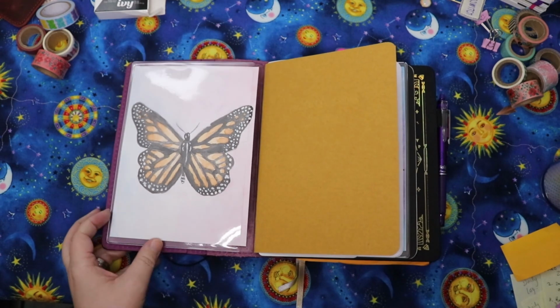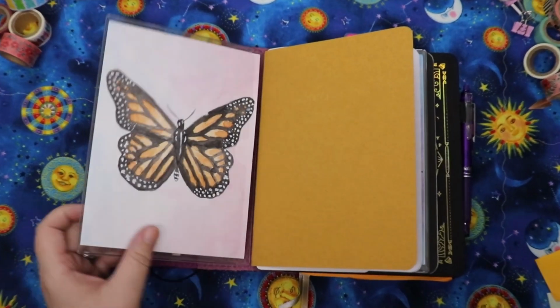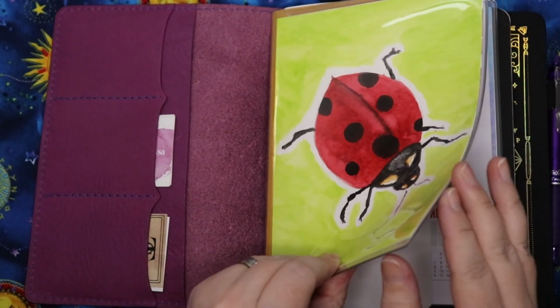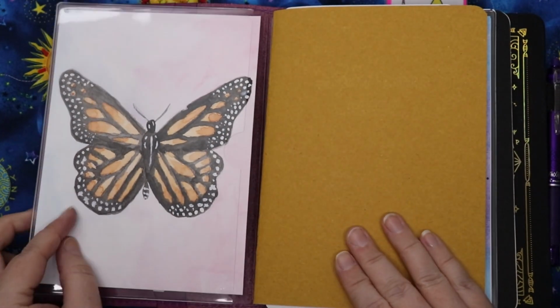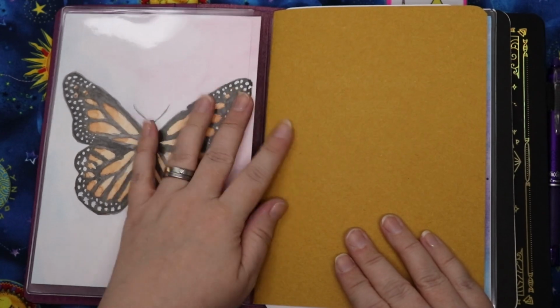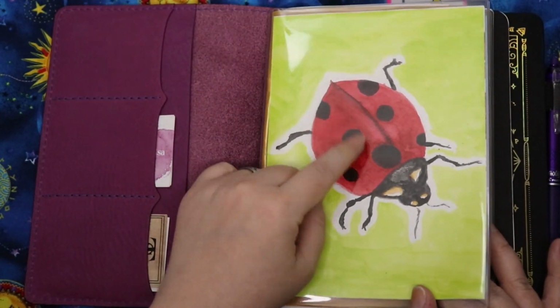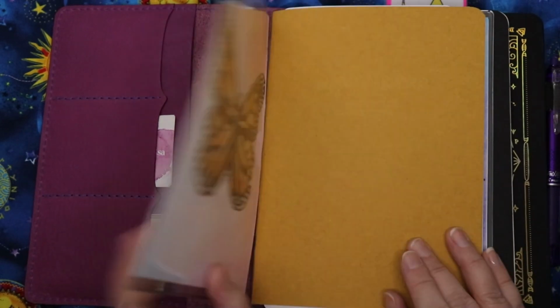And let me zoom you in a little bit. I just realized we're zoomed out too much. So there's my ladybug. And there's my butterfly that I did. And so again, I just cut these out and put them in there because I thought, why bother painting stuff like that if I'm not going to get to look at it? And I love the ladybug. She makes me really happy.